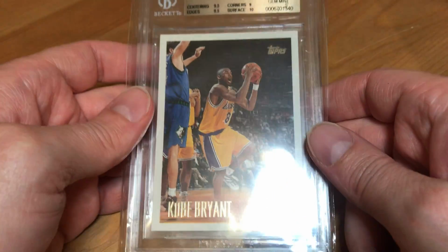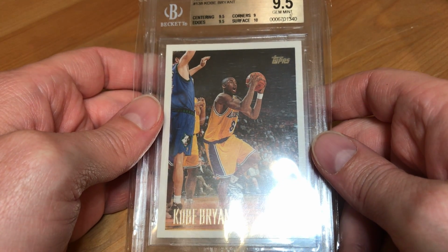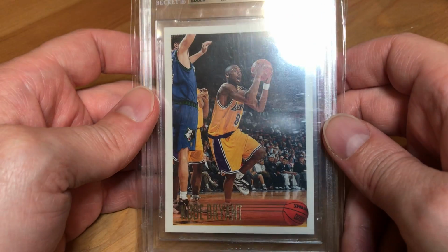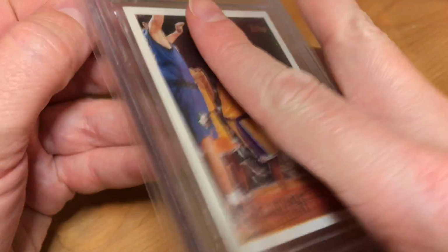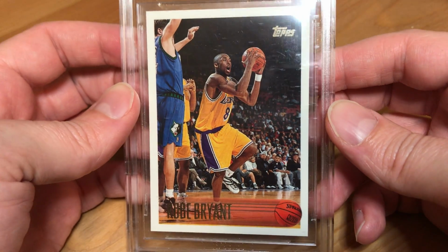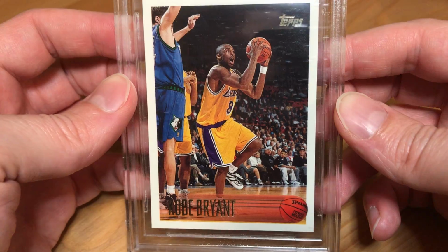And then the last card I picked up is this 1996 Topps Kobe Bryant rookie card in a 9.5. It's got 9 corners but 10 surface. Just a really, really nice card. I may resubmit this as well, just to get reslabbed. It's got some scratches on the case, so it kind of takes away from that 10 surface.